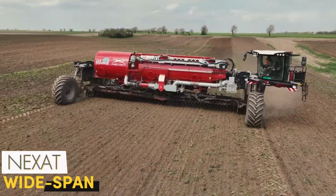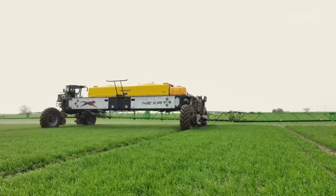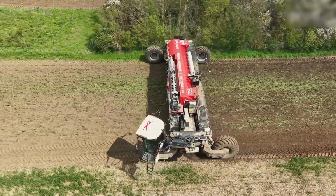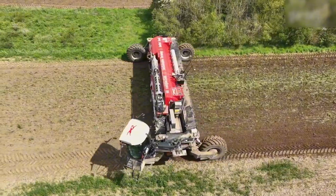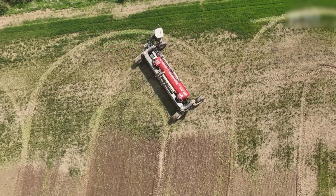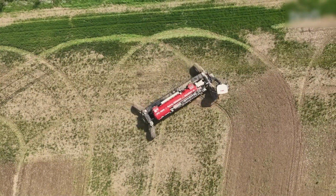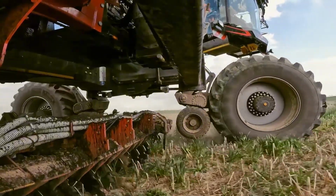The most important feature of Nexat Widespan is that it combines multiple functions in a single machine: soil processing, planting, spraying, and harvesting, all in a single pass. In this way, you not only save time, but also support sustainable agriculture by wearing out your soil less. Moreover, thanks to its wide body, it leaves fewer wheel tracks on your field and preserves the fertility of the soil.